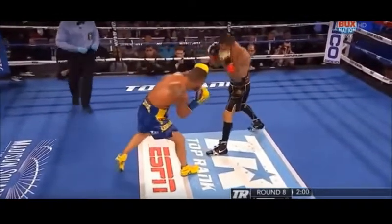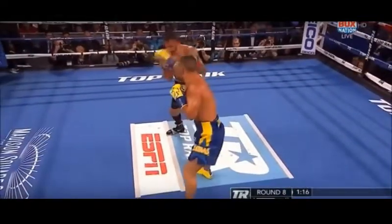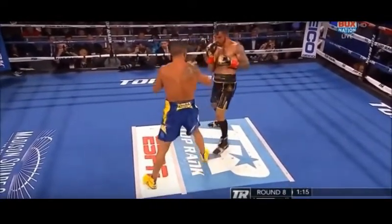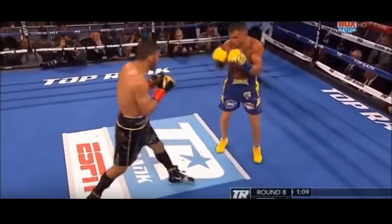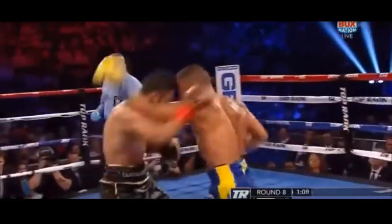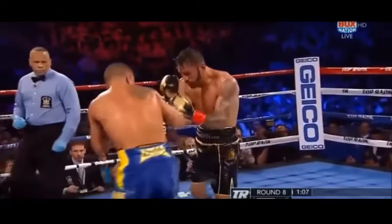The thing is, there is no wrong way to move. Just like everything else in boxing, there are pros and cons to everything you do, and I'm going to show you why Lomachenko found so much success when he started to use that inside angle.